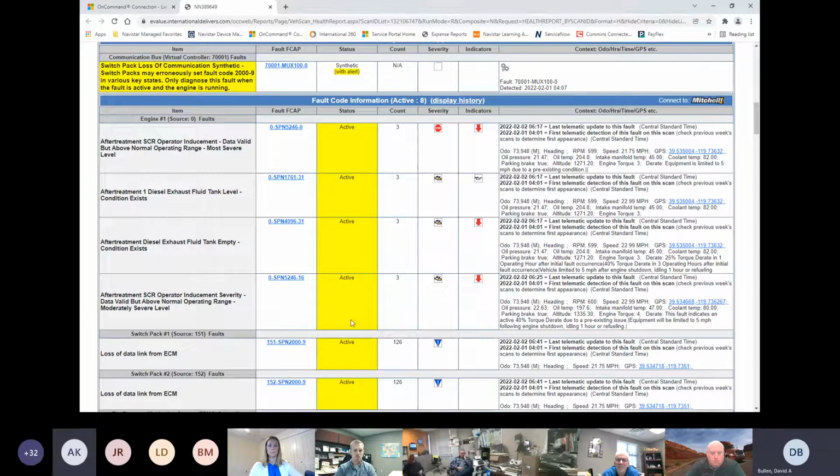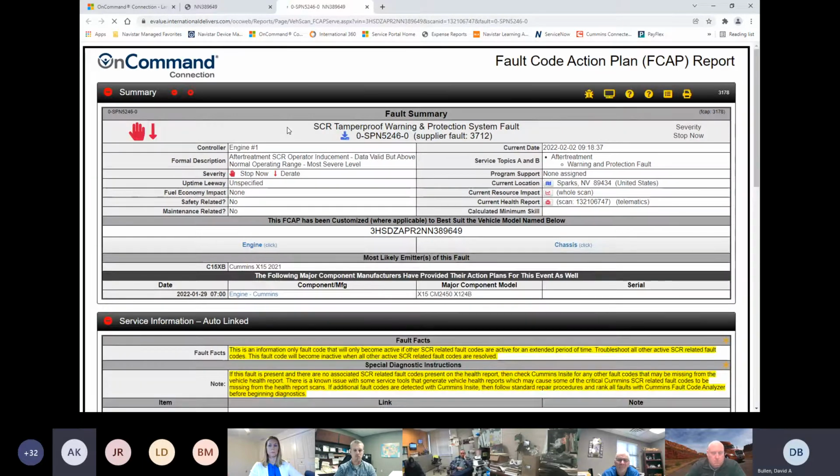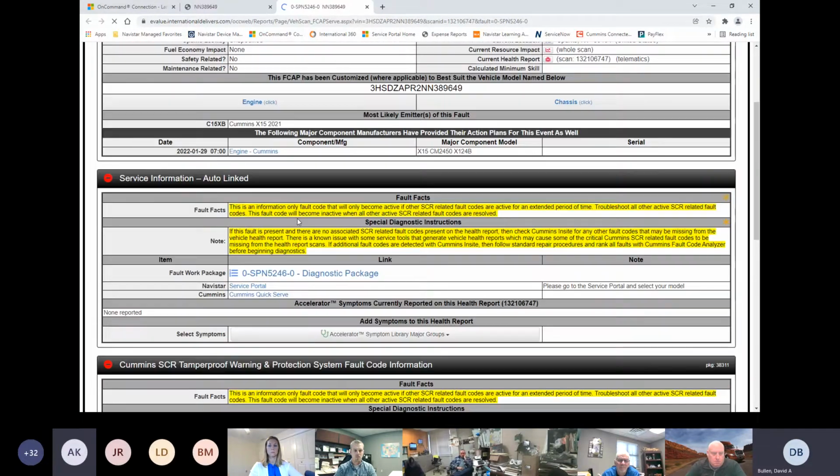Bright yellow tells me they're active, but what's going to be important and where you're going to go to figure out what's going on is this thing called fault code action plan. Again, this is pure service. I'm now taking you into what our technicians in our dealers and those of y'all in shops that have access to our service information use to fix these trucks every day. And in this case, this vehicle has the X15 in it, and we have some facts about it: it's an information-only fault code unless there's other SCR-related faults.